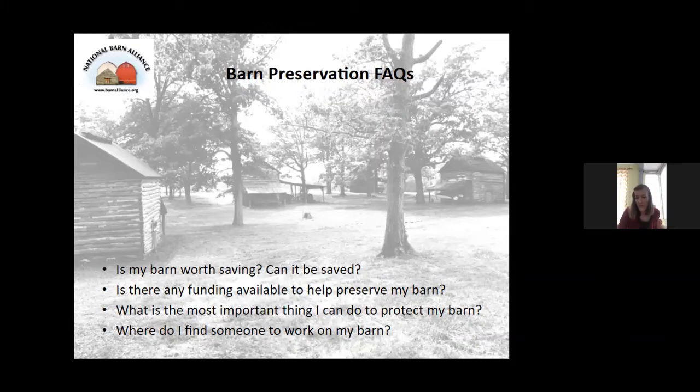What's the most important thing you can do to protect your barn? Honestly, keep a nice roof on it and ensure proper drainage. That does wonders. Finding someone to work on your barn: you can certainly consult your SHPO and other people who have tradespeople lists that are familiar with historic buildings. If it's a timber frame barn, there's the Timber Frame Guild.